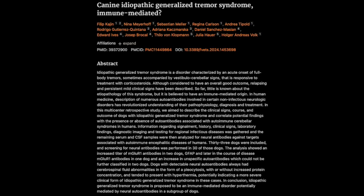Welcome back to our deep dive on idiopathic generalized tremor syndrome in dogs, or as you might know it, IGTS. We've been really digging deep into this groundbreaking research that suggests a connection between this somewhat mysterious condition and the immune system. Yeah, this research really does challenge the idiopathic label that we've given IGTS for so long. Finding these specific antibodies in some of these dogs really opens up a whole new world of possibilities for understanding how to diagnose it, how to treat it, all that good stuff.